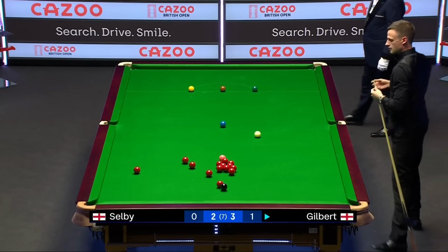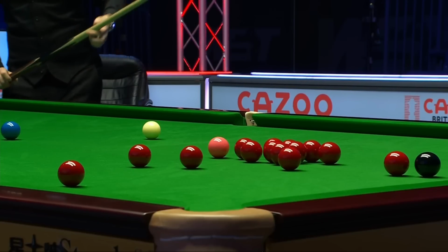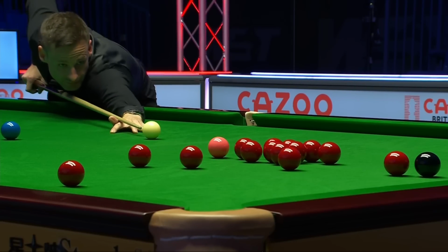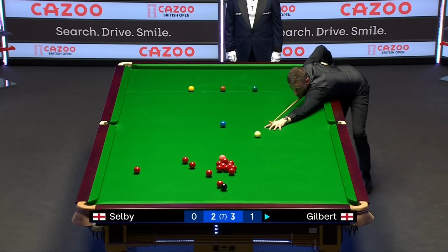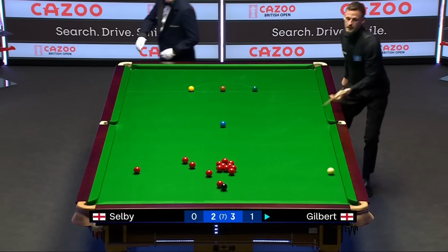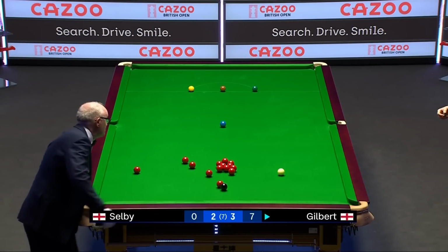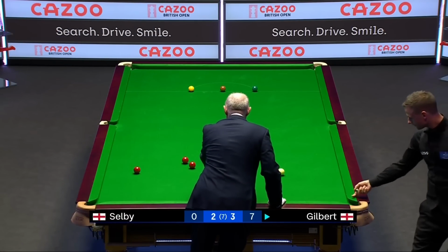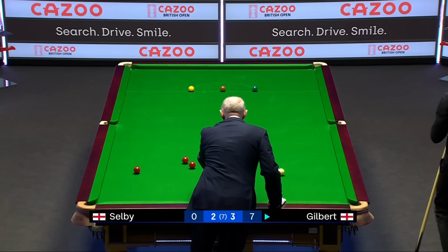Pink is available into this bottom corner. Love to take the red that's close to the black next. Oh, he's on it perfectly. Yeah, he's just hitting the ball with a lot of authority. I thought that in that last break as well. There was nothing tentative about any of it.